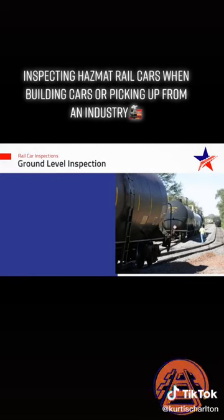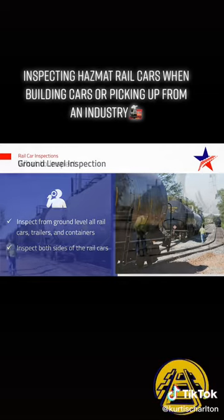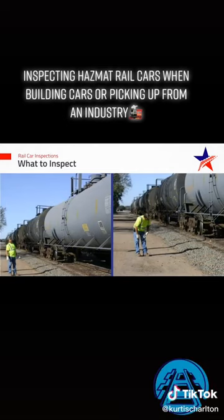From the ground level only, without climbing on the car and while walking along the car, inspect all rail cars, trailers, and containers transporting hazardous materials. And you must inspect both sides of the rail cars. When inspecting, look high and low.